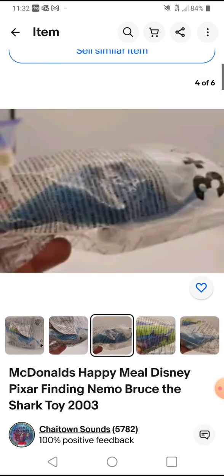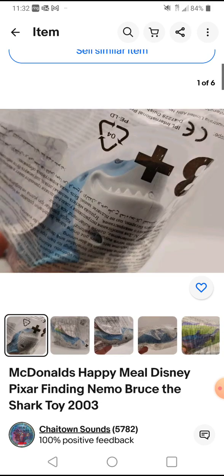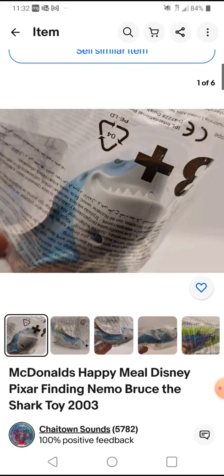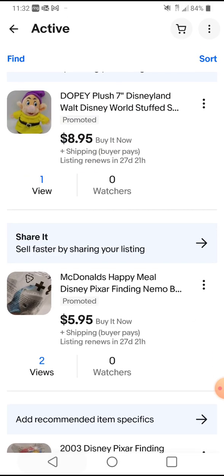Yeah, that's when he brought Nemo's dad in there with the hammerhead shark and the other shark. They had to all show their friends because they weren't eating fish anymore, and Bruce was the leader. So very cool actual bath toy.